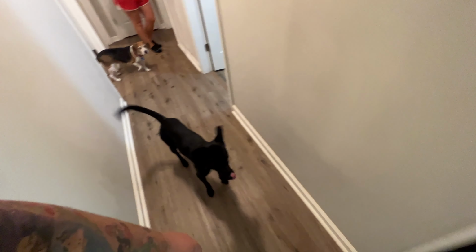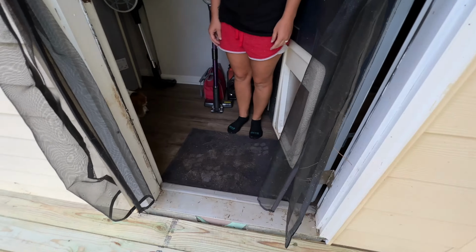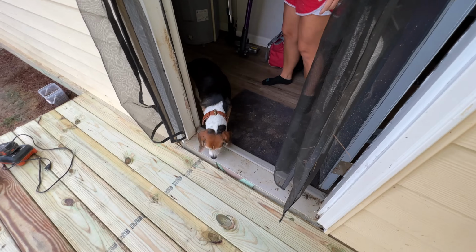Come on, Buddy and Zappy. Let's go walk on the deck for the first time. Oh, yeah. Hey, come here. Say hi to your deck, Zappy. Your vacuum's not gonna get you.